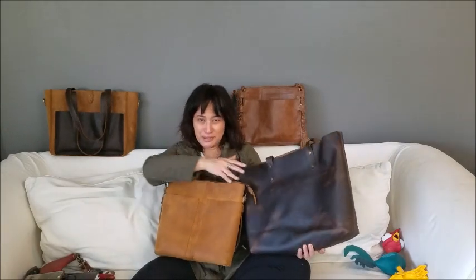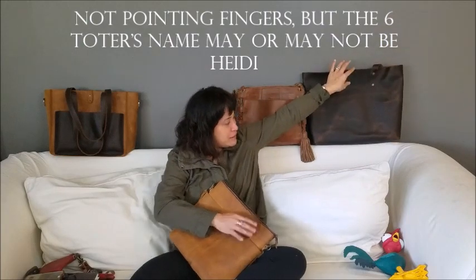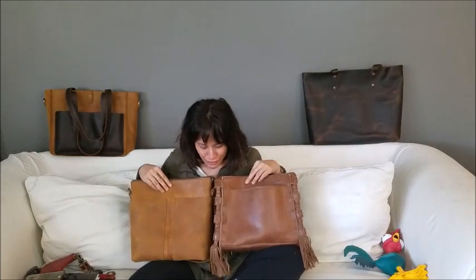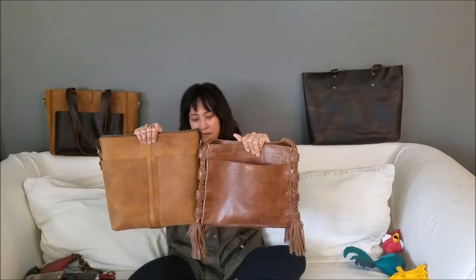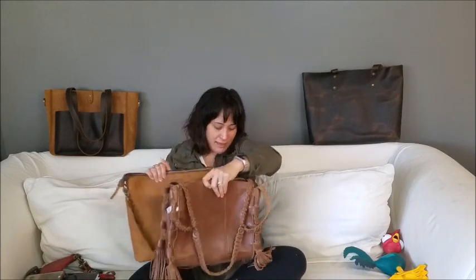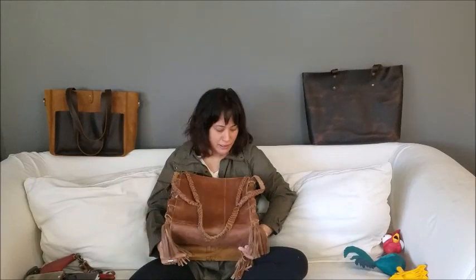Just for size comparison, because I know a lot of you guys have the simple tote. Some of you have like 6. Not pointing any fingers, but you know who you are. And then this is her other newest creation that I'm dying over. This is the fringe tote. You can see they're pretty comparable. The minimal is a little bit taller. And then let's do it like this. The fringe is much wider. And then the length, how are they on the length? They're pretty close, I would say almost identical.